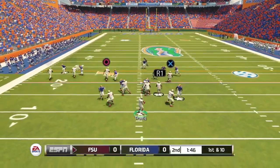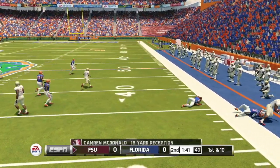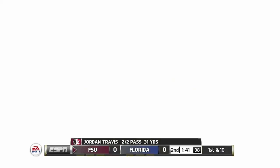Here on 1st and 10, Jordan Travis rolls out to his right and throws it out to McDonald on the right-hand side of the field. He breaks a few tackles and gets 18 yards on the reception and gives Florida State a first down.